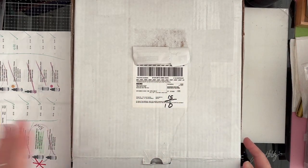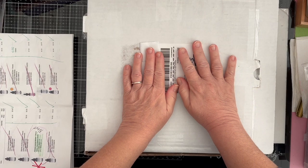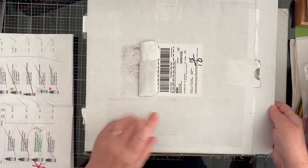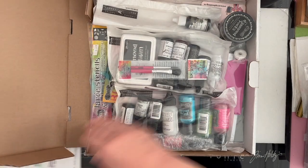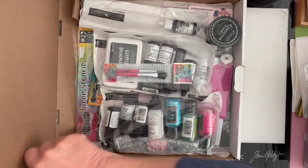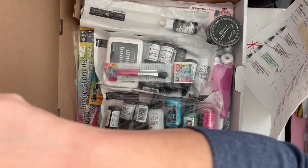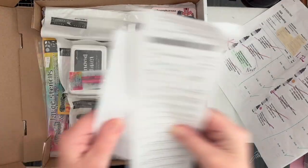I'm so appreciative that they took the time to call me to help me out with that. So here's my pizza box. I'm calling it a pizza box because it is a pizza box. It's a 12-inch pizza box. Look at that. Cute. And what's in here is ever so yummy. So if you're interested in seeing what I got, this is what I got. Everything was well packaged. Everything arrived in perfect condition. No issues there.